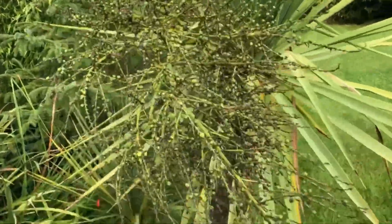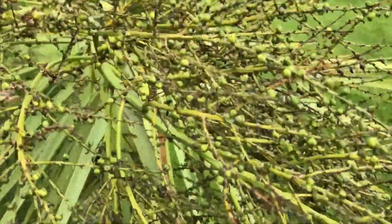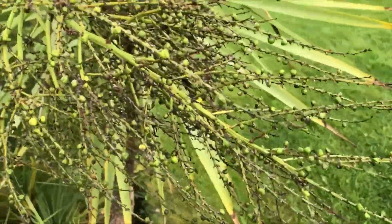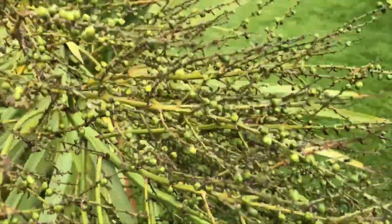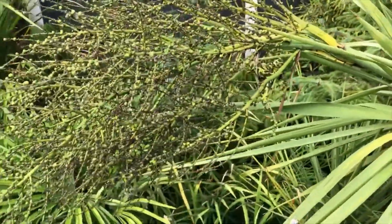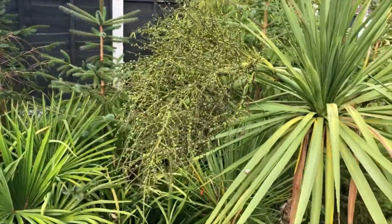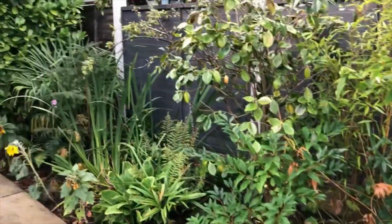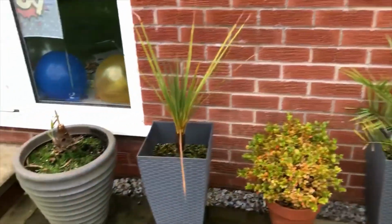This cordyline has produced viable seed before as well. These ones are still green, as you can see, so they're not ripe yet, but I know that these will turn white probably in a couple of months, at least another month anyway, and I'll perhaps do a video on how I harvest those seeds. So there's a few good stories there.